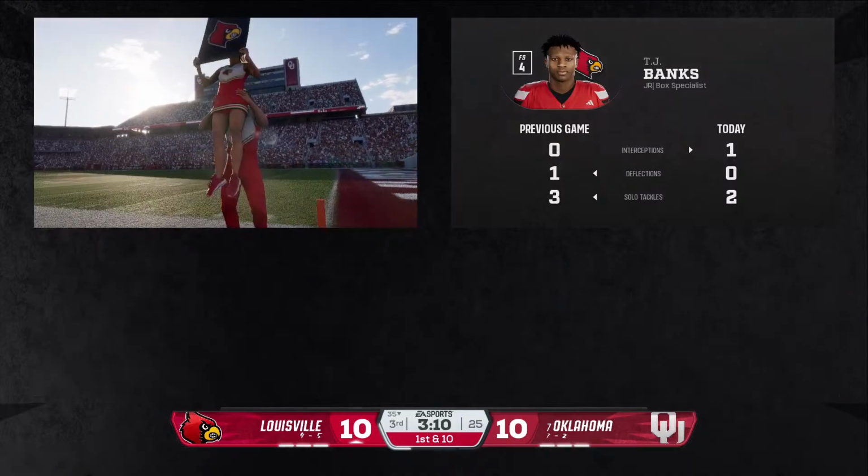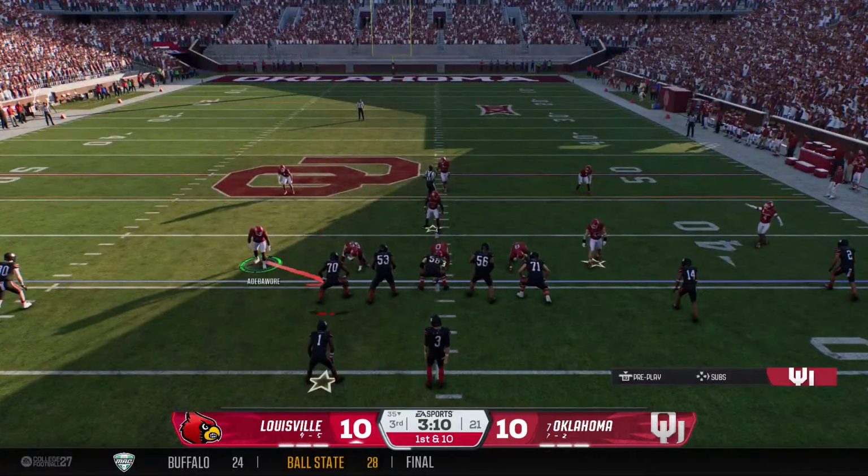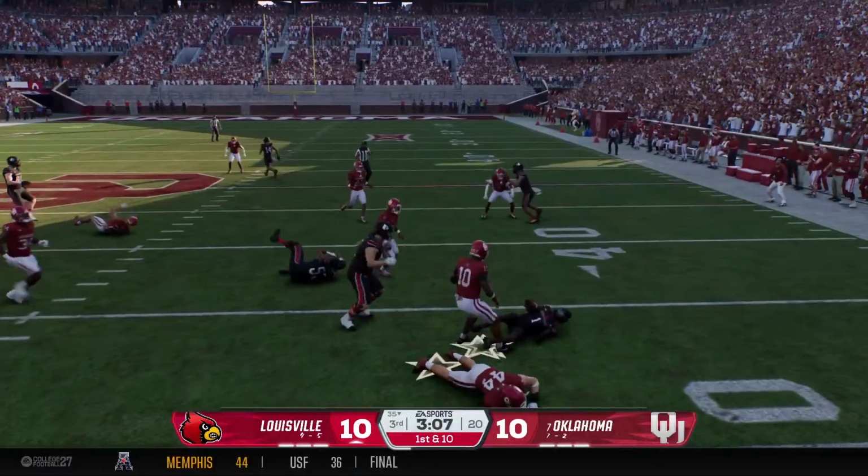That really wasn't his best throw. I tell you what, you've got to choose when you're going to zip it in there and sometimes put some air underneath it. He chose the wrong one, put a little too much air underneath it. Defensive player makes the nice pick.